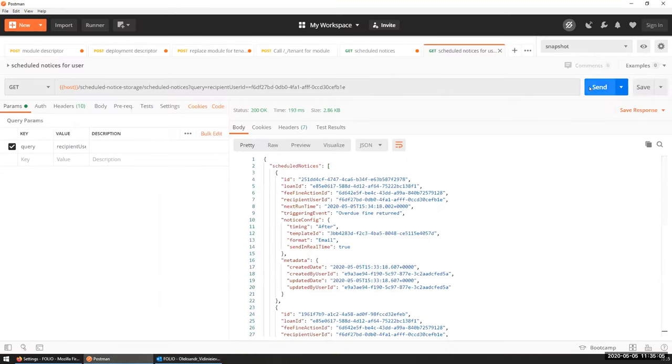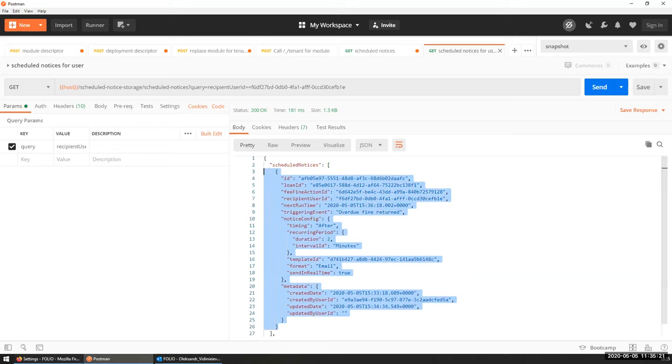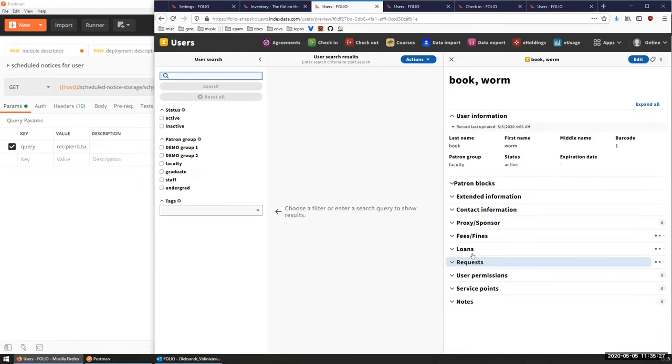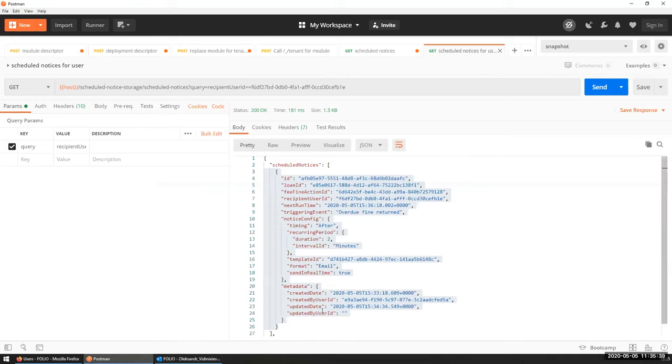Now, if we take a look at the patron notices queue, you can see that there's only one left, the one that was sent and rescheduled to be sent later. And it's gonna keep doing that up until the point that the fine charged is closed. So for example, if I close it, then during the next overdue fine notice processing, this notice will just be discarded and deleted. And that's pretty much it. Thank you.